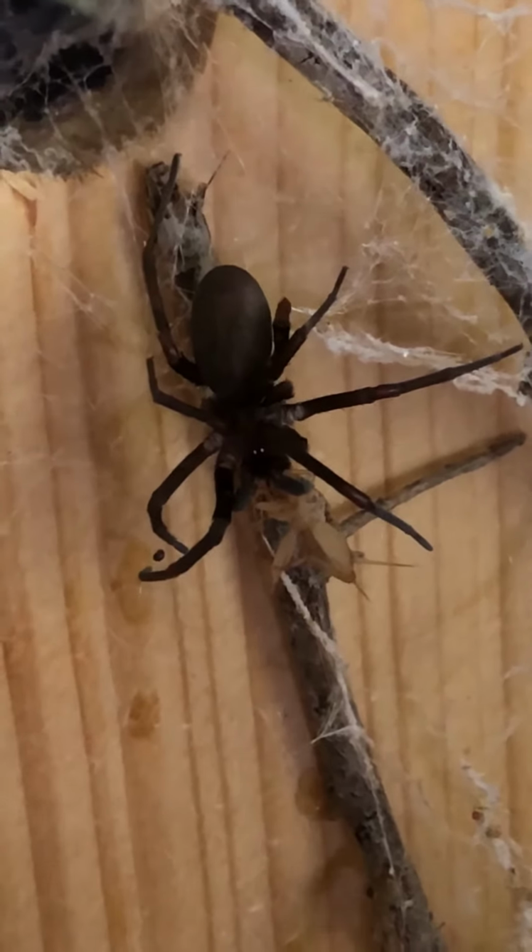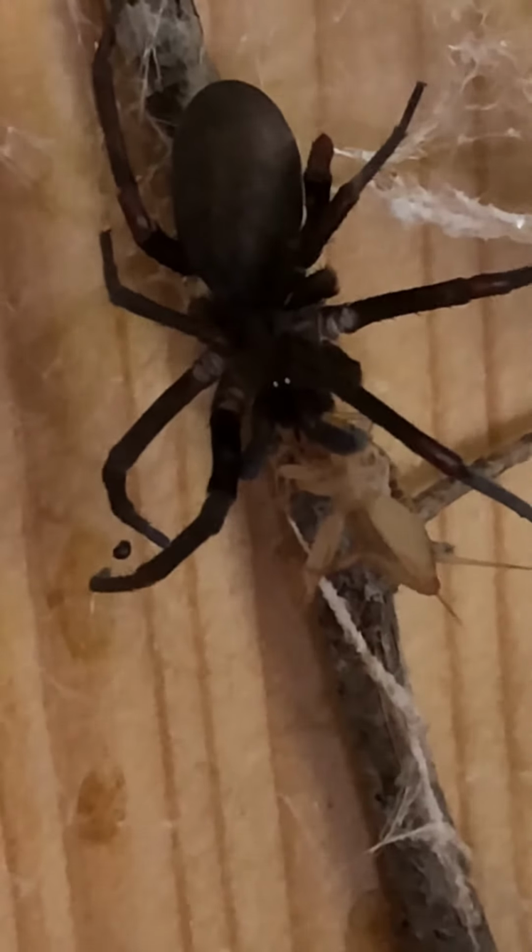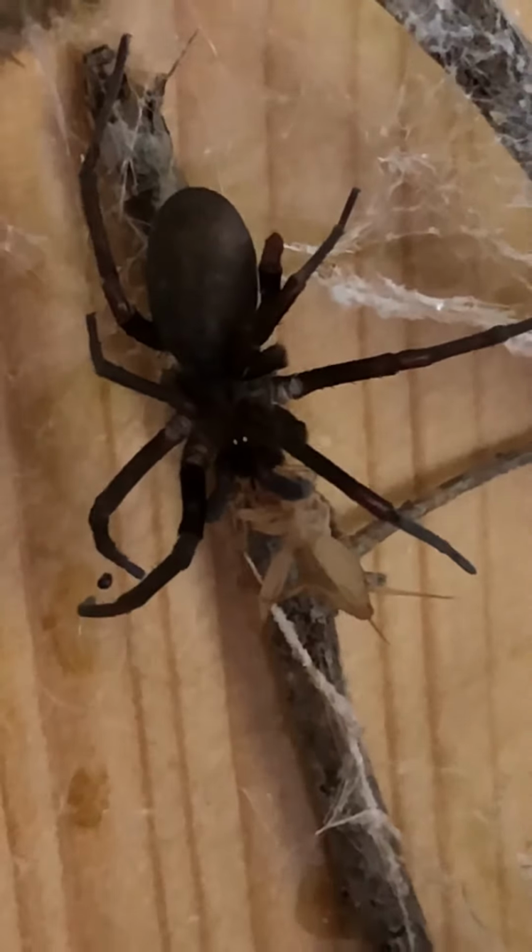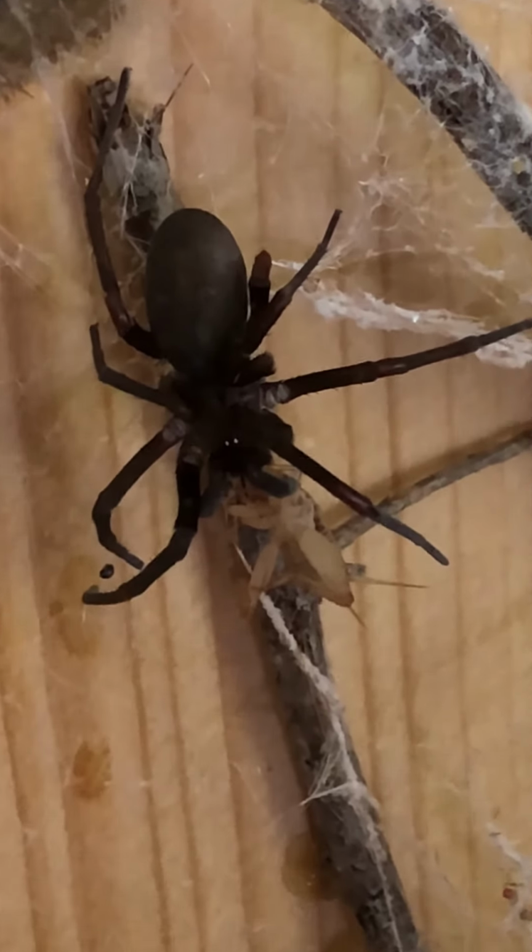So it looks like it is going to survive despite the fact that it lost one of its hind legs. Have to do research to see whether black hole spiders will regenerate their legs.